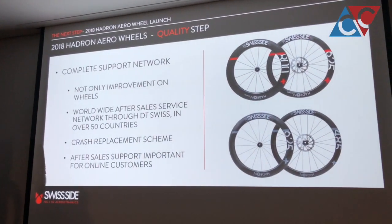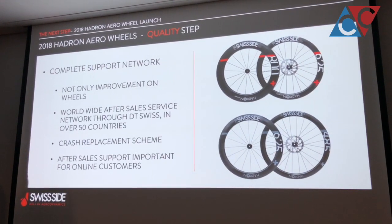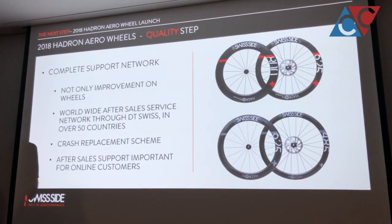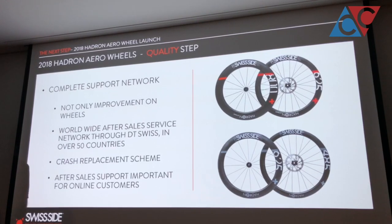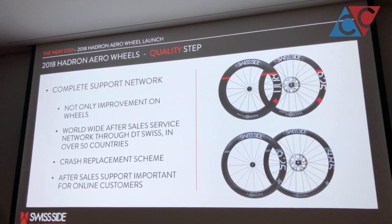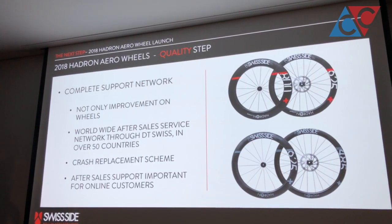A big important part of this quality step that we took, again I mentioned it before, is not just in the product itself, but it's in the complete offering. So what happens after we sell the product. I mentioned that there's now a worldwide service network, thanks to DT Swiss, in over 50 countries. So all of our customers can easily have access to service if they need it anywhere in the world.